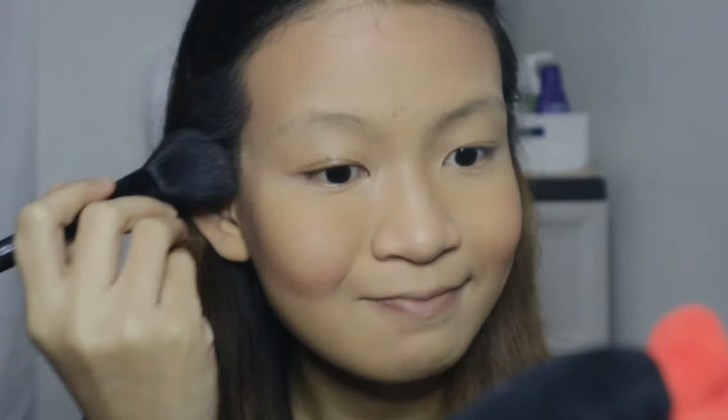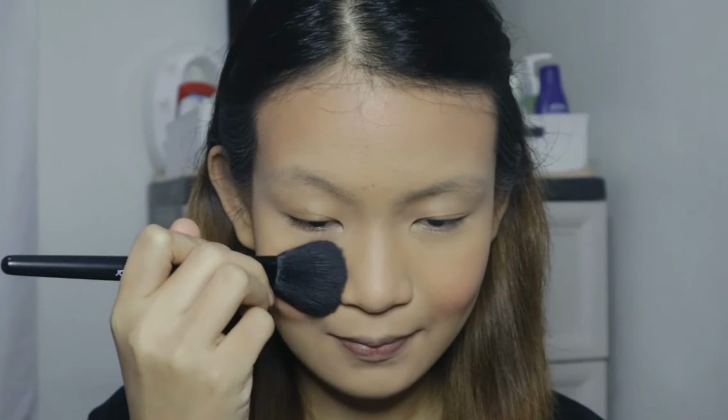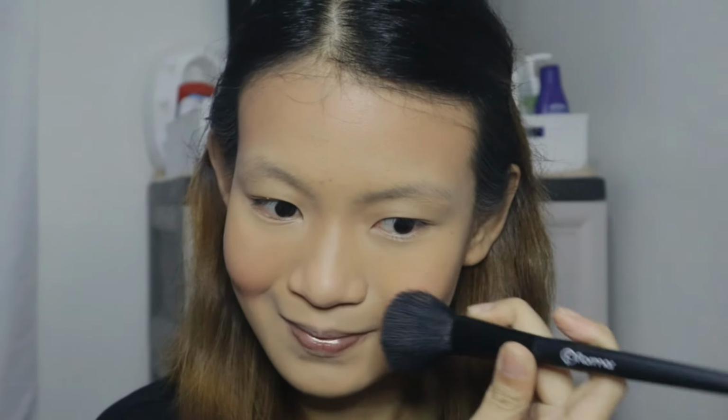Now applying the shade Tutu on the apples of my cheeks. I then dragged it upwards and then added what's left on the brush under my eyes to give my nose a little more pinch.